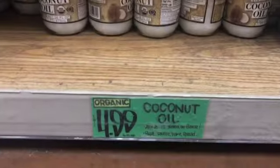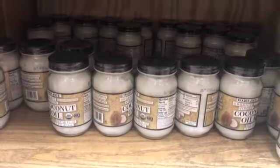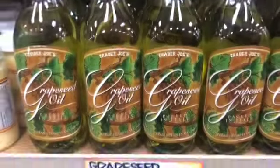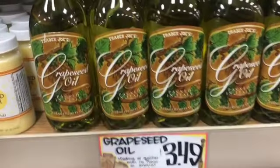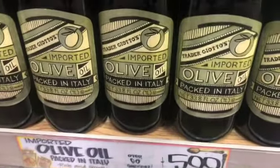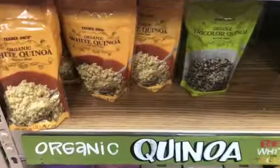Now, I'm here with all of the health food stuff. I skipped that. I'm going to take you to the wellness store in just a little bit. But your oils, coconut oil, and your grapeseed oil, maybe some avocado oil, but really if you keep grapeseed oil and coconut oil, you're golden, and a little bit of olive oil. Cannot beat these prices for this quality oil at Trader Joe's as well.